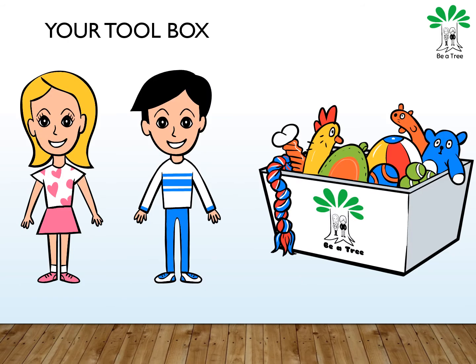To stay safe around dogs, you need a toolbox. Like a toy box, a toolbox is a place where you can store all of these really great dog bite safety tools. Do you know that you carry your toolbox around with you wherever you go? Do you know what your toolbox is and what tools you have to use? Can you guess? Let's look now.